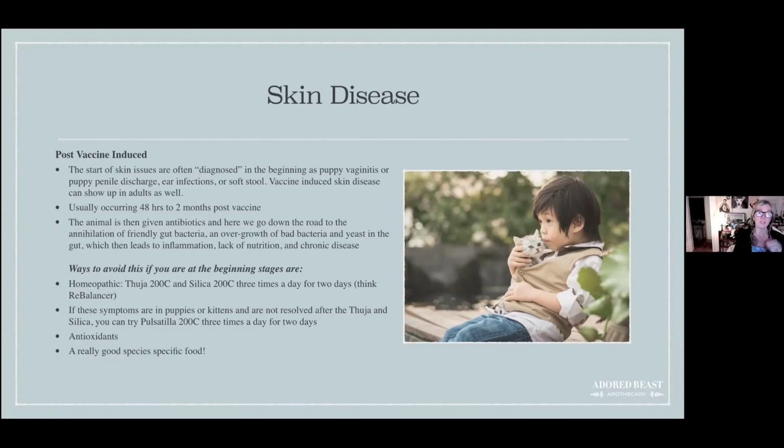So not getting to the root cause of so-called symptoms, pathologies, or a diagnosis of an ear infection right from the get-go, and suppressing it with the drug, can lead to lifelong issues, one being a very common one, which is skin disease.